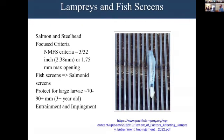And the way that we have typically addressed that until this point is with our fish screens. And a common refrain in this talk is that most of our criteria are focused on salmon and steelhead, not lamprey. So the current criteria, the 3/32 inch, is really protective of juvenile salmonids, but not so much for lamprey.